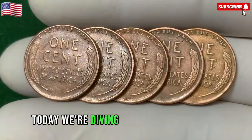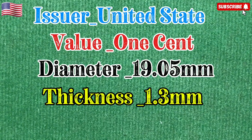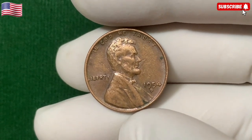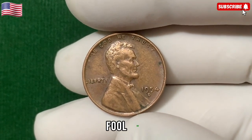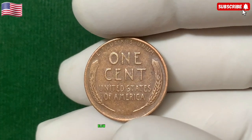Today, we're diving into one of the most iconic coins in American numismatic history, one that many of you might have seen or even held in your hand without realizing its secret value. We're talking about the 1954 Lincoln Wheat Penny. That's right, just one humble cent. But don't let its small size fool you. This coin has a story, a legacy, and in some rare cases, a value that will absolutely blow your mind.